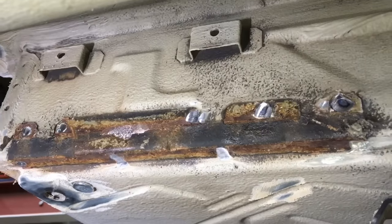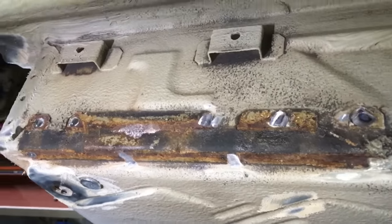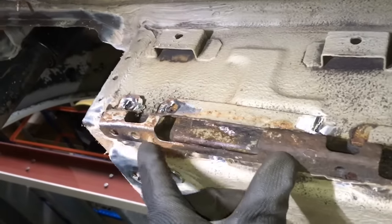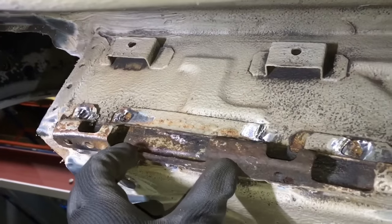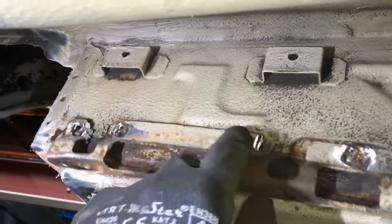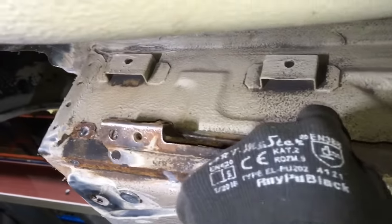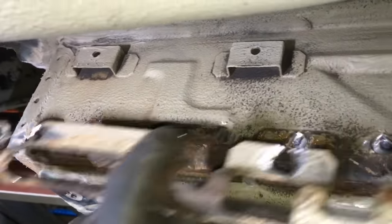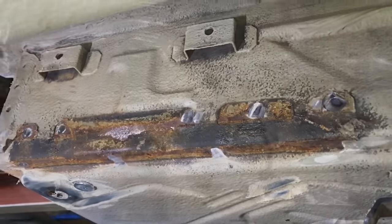On the M3 models we completely remove that bracket because it's not needed, but on a 330 for example, like this car, we need that thread just down there. So we're going to decide whether we're going to keep the end of that bracket or make a new bracket with a thread in it. Not quite decided yet, but removed it anyway, and it is reusable, so we'll take that into consideration. But first of all, we've got to get rid of and treat that corrosion there.